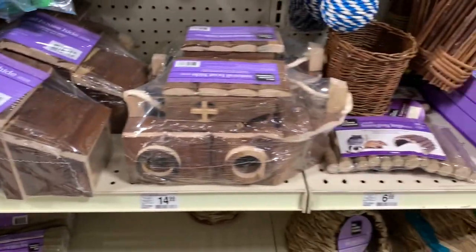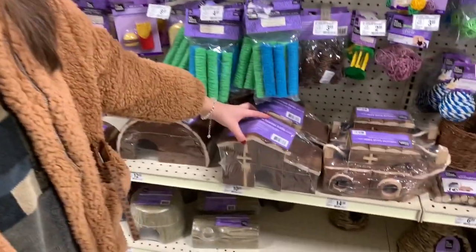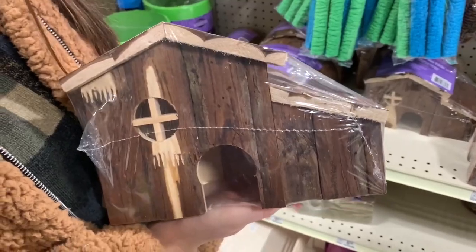Alrighty guys, so we are here at PetSmart and we're trying to decide on the hide, or the main hide. We're looking at this house and this boat. They're both pretty cool. Which one do you like better? You said you like the house better. I like the house. It'll have its own little home. I think it's cute. Yeah, we'll probably go with the house.